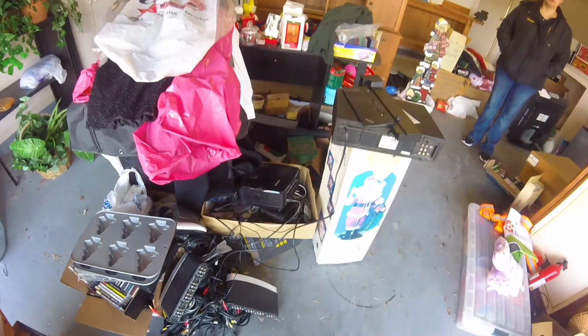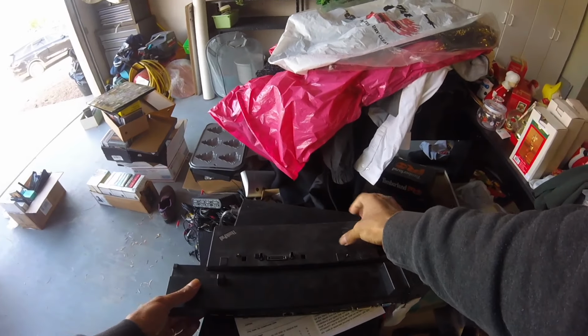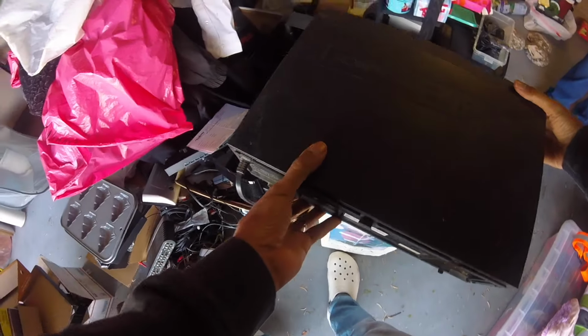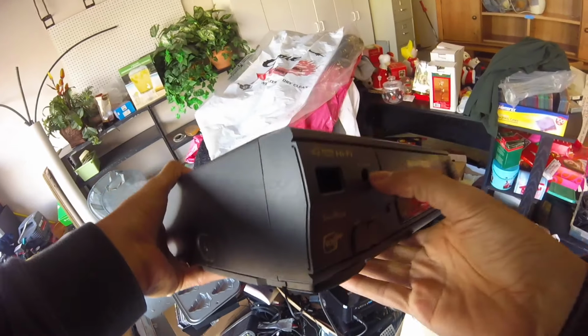You have any VCRs or anything like that? Whatever's there is what's left. Okay. Oh, there is one here. Oh, is this one or no? That's the player, yeah. I saw the back of it, but I thought it was a DVD player. Oh, it's missing the buttons.